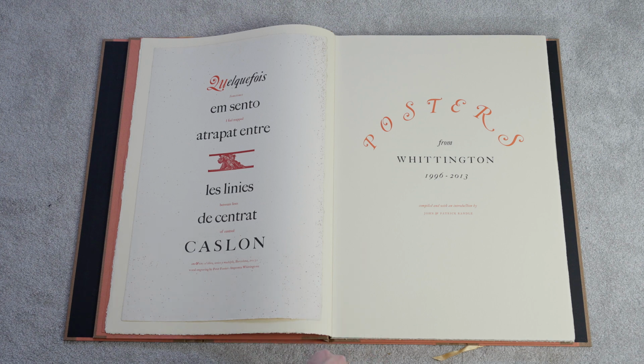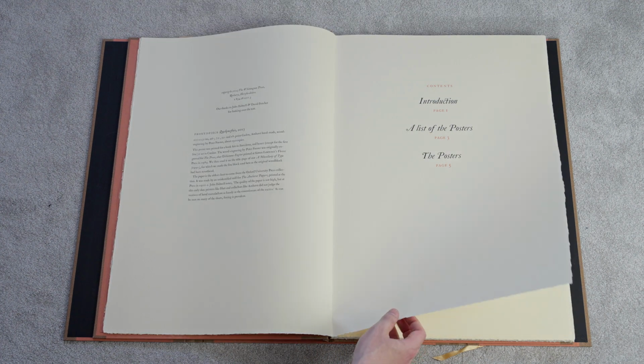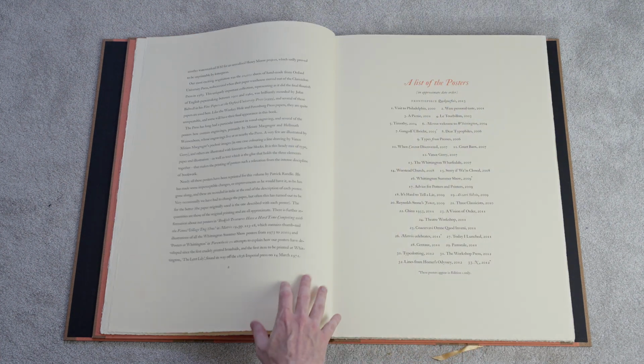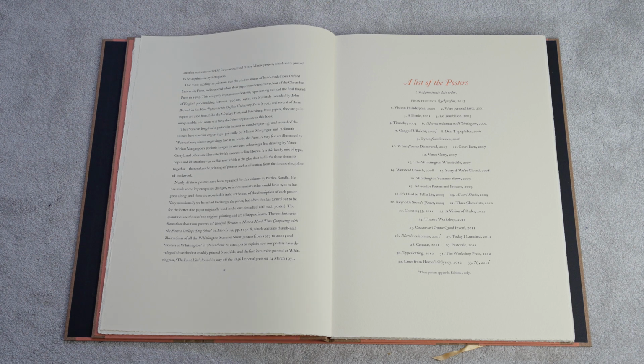Facing that frontispiece is the title page. As usual, when they want to show off, the Whittington Press have brought out their large Caslon swash. Otherwise, it's a fairly standard title page. The book has a short 2-page introduction with a nice drop cap there, again I believe by Helmuth Weisenborn, and some text by John Randle and Patrick Randle about poster printing at Whittington, and then a list of the posters.